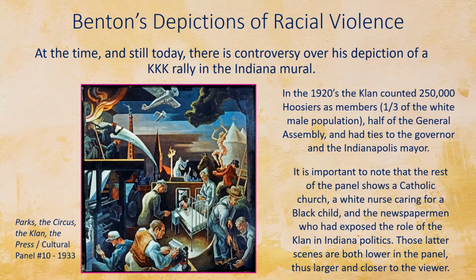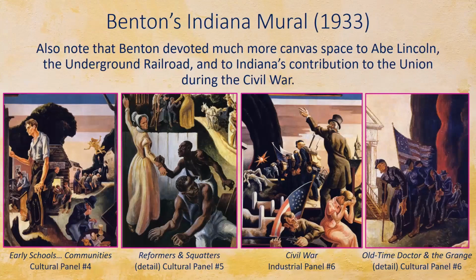And so the Klan section stands out, but it is a very small portion of this one panel. And even more so, Tom Benton devotes more canvas space to Abe Lincoln. Lincoln's like 9 feet tall in this mural. He shows the Underground Railroad, and he shows Indiana's contribution to the Union during the Civil War. So that Klan scene catches your eye, no doubt about it, but it is one small part of this whole huge mural, 240 feet.